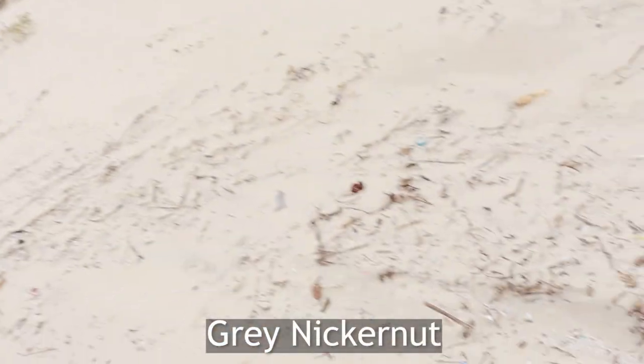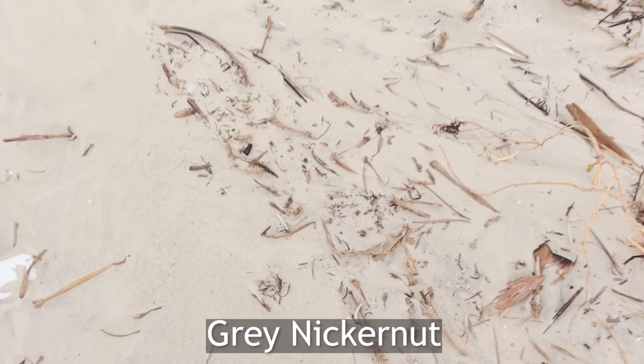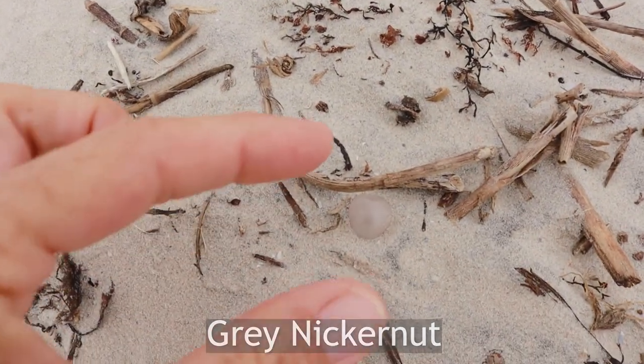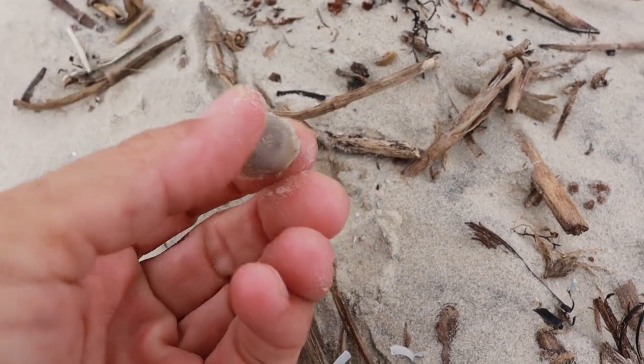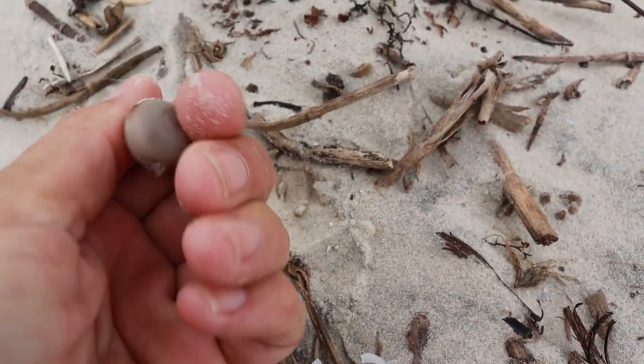That's the important part. One of the weirdest things about finding sea beans is that the hardest bean to spot is the bean I find the most of. And that's the gray nickernut because it's practically the same color as the sand. Look at that. It's a miracle that we even find these things.